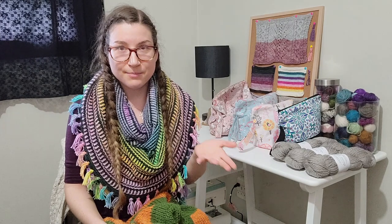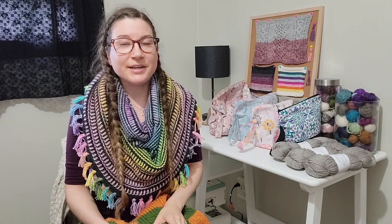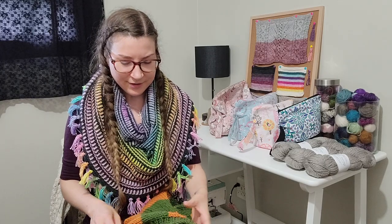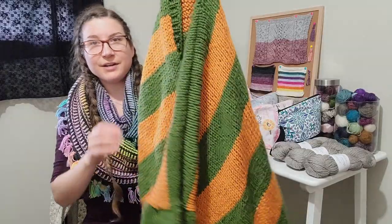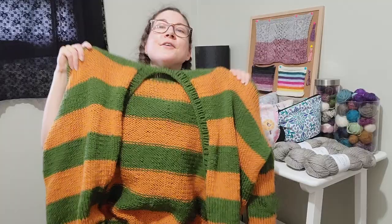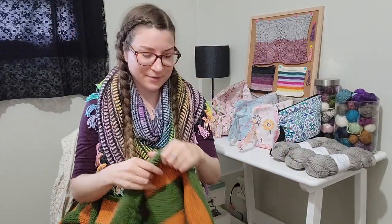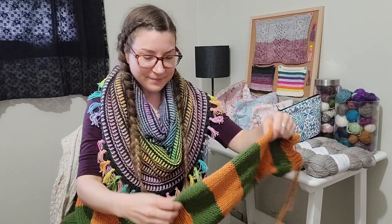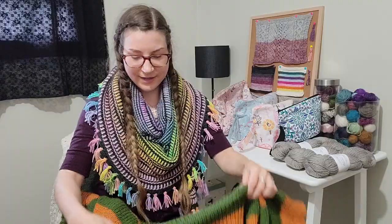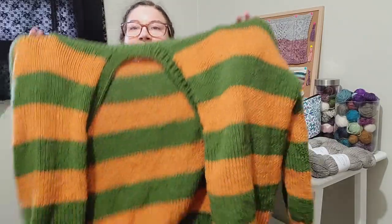I didn't use the yarn recommended in the pattern. This is actually for my niece. I took her to Michael's and I let her pick out some yarn. So she picked out her color palette and she wanted green and yellow stripes. I didn't even do a swatch. I just picked a size and went with it. In hindsight, I probably should have gone down a size. It is a bit oversized, but I think oversized is totally fine.